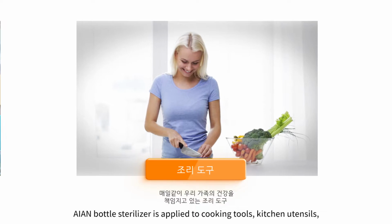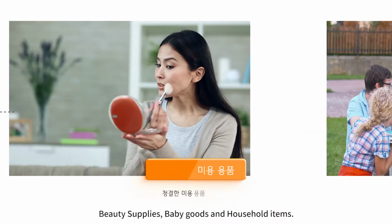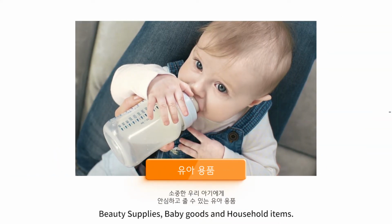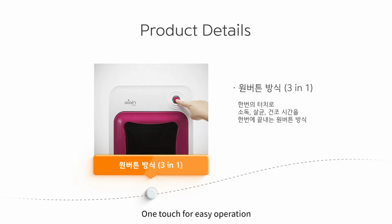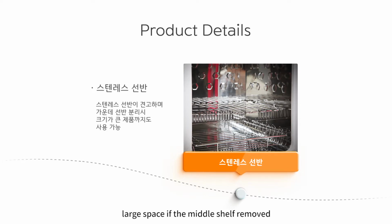Aian Bottle Sterilizer is applied to cooking tools, kitchen utensils, beauty supplies, baby goods, and household items. One touch for easy operation. Large space if the middle shelf is removed.